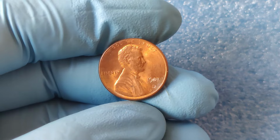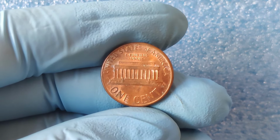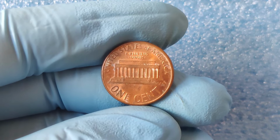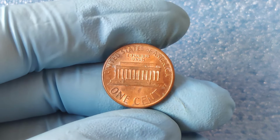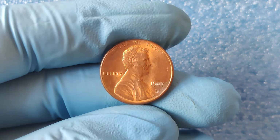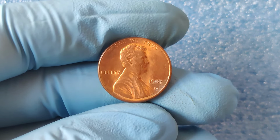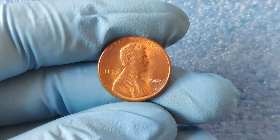This grade represents a coin in nearly flawless condition with no visible blemishes, scratches, or wear. Such coins are rare, and that rarity drives up the value dramatically. But it's not just the high grade that makes these pennies valuable. Some 1987 D pennies have die errors or other unique characteristics. Here are a few things to look for.